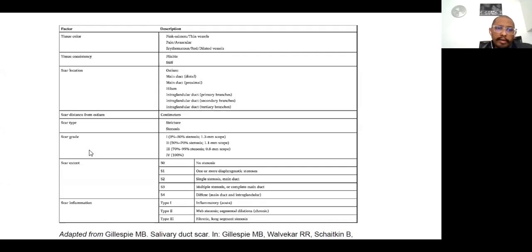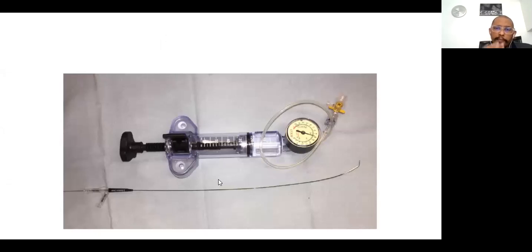And then they also recommend this grading system, almost like the Cotton-Meyer system that you get with subglottic stenosis. But here you have to have different size scopes to be able to grade the narrowing of the duct. So we don't really make use of this because we don't have all the scopes available. And then they go into description of the different types of stenosis where you, like I mentioned, have either inflammatory scars or very fibrotic long stenotic scars.